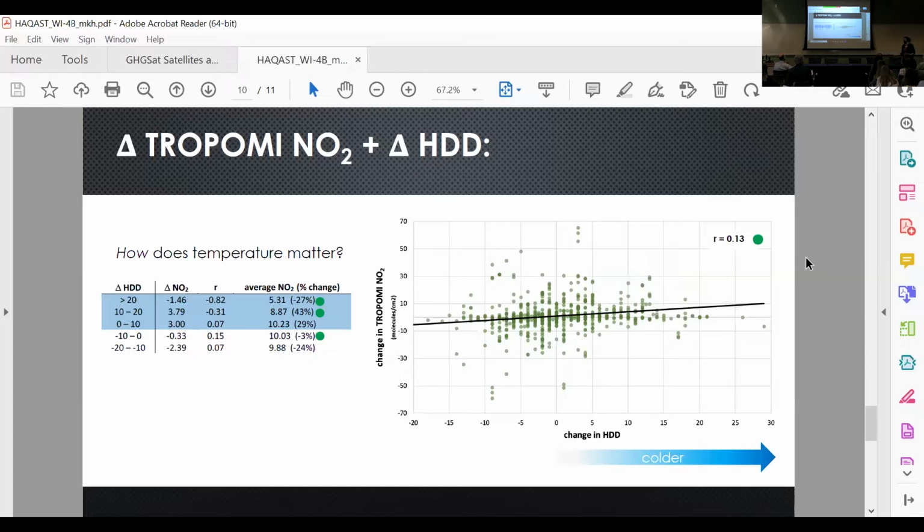How is this separate from meteorology? We need a model for that. But it is reassuring that Dan had a paper a couple of years ago that showed the other end of this, that as temperature increases, which would be as heating degree days go negative.